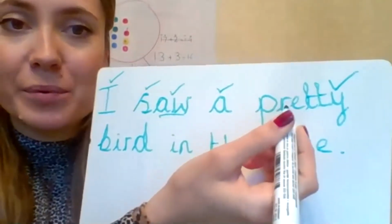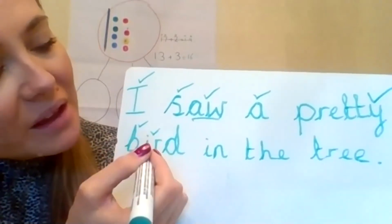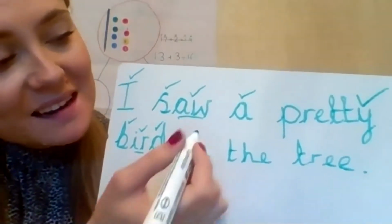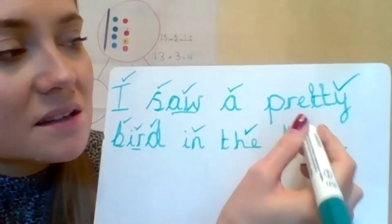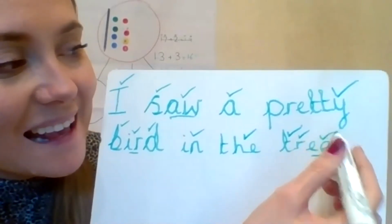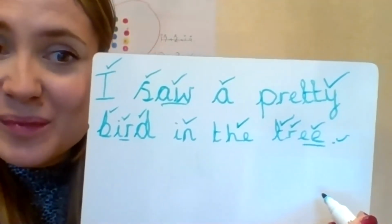I saw a pretty bird, b, and if you've got that sound, I want you to give it a tick, b, d. I saw a pretty bird in, give it a tick for in, and a tick for the, and I want you to tick the sounds in tree, t, r, e, and then a tick for your full stop. Do you think you can do that now? Pause me if you need a little bit longer.